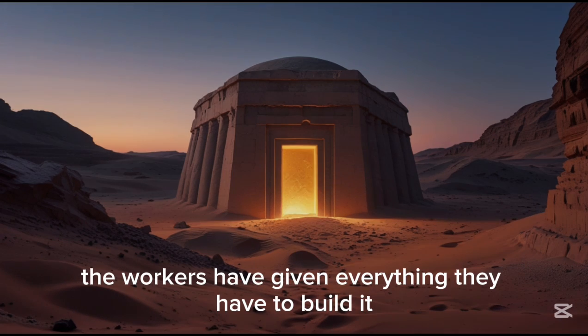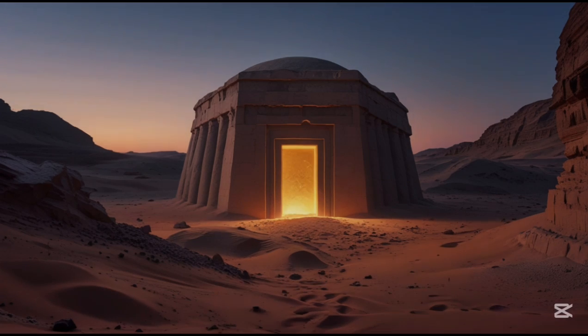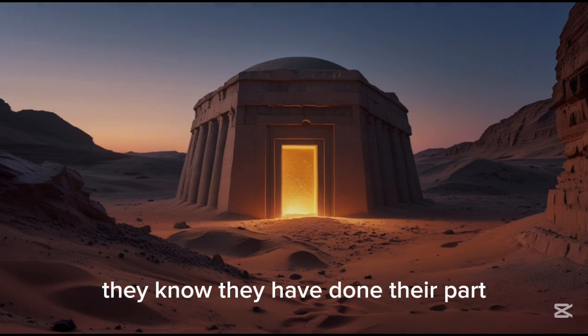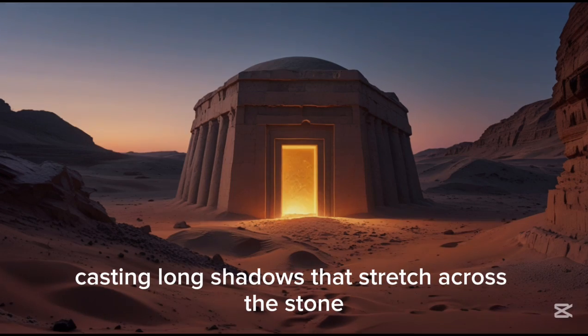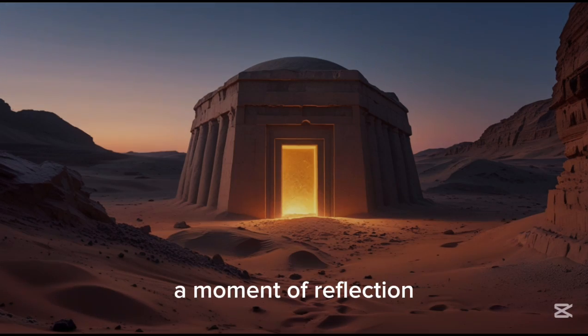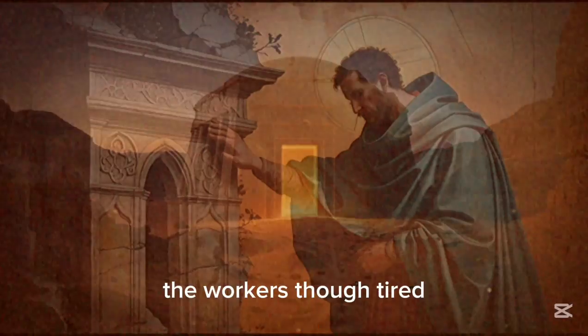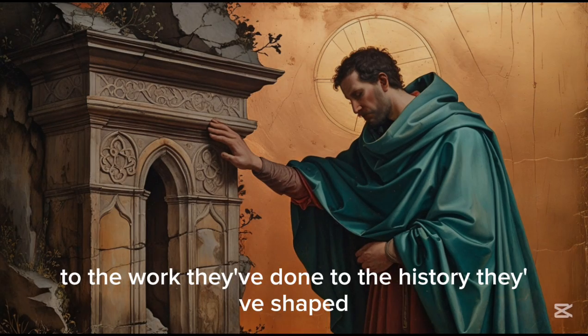The workers have given everything they have to build it. And now, with the tomb nearly finished, they know they have done their part. The moonlight flickers against the carvings, casting long shadows that stretch across the stone. It's a quiet, peaceful moment, a moment of reflection. The workers, though tired, feel a deep sense of connection to the work they've done, to the history they've shaped.